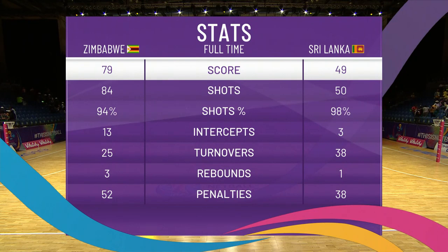Thank you. Yeah, Sri Lanka will go again against Northern Ireland. Here are the numbers from that match. 79-49. Intercepts finished 13-3. That was pretty crucial, and Sri Lanka just turned the ball over far too much in that game to get enough headway to challenge Zimbabwe.